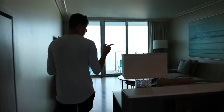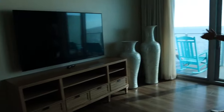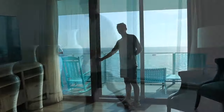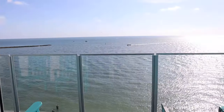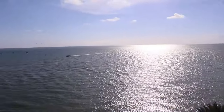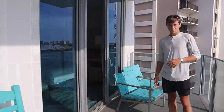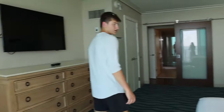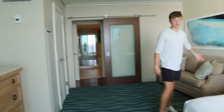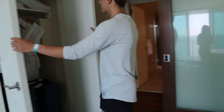Okay. So the living room. Got a full sectional over here. Got this humongous TV. Never seen a TV this big in a hotel room. Okay. Here's the view for this room. Balcony, you can actually step right into the main bedroom, which looks like king size mattress and a sofa, TV, a dresser, French door closet, stuff in it.